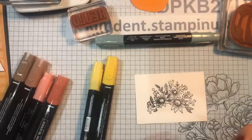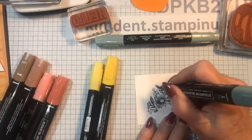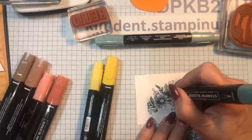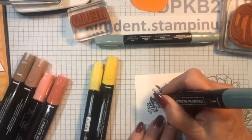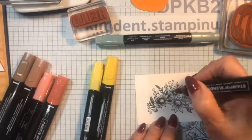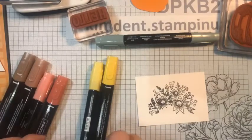Okay, and then I'm going to add just a little bit more. These leaves are so tiny, but I just love the depth and the dimension, so I'm adding a little bit of dark soft succulent on top of that. And I didn't feel it was necessary. Usually you'll see me do it with the sunflowers. Like, I like to blend the two colors together.